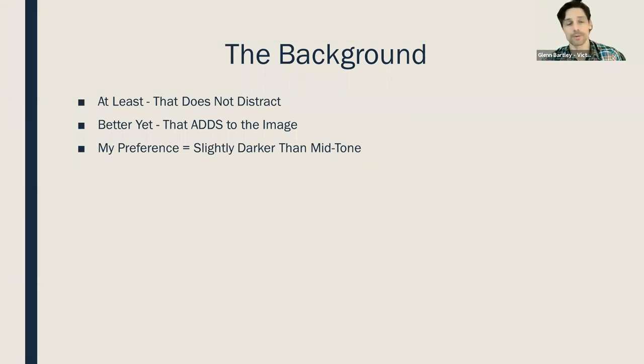Now we're going to talk about the background. My first point here was the background should at least not distract from the image. You could have all the other elements of your photo with a pop can in the background or a car driving by or somebody photobombing you, and that's not going to help your photos. Better yet, the background could actually add to the photo. While a nice blurred out green background can be pleasing, and certainly lots of my images are like that, even better would be something that tells us more of a story and tells us more about the natural history of the bird.